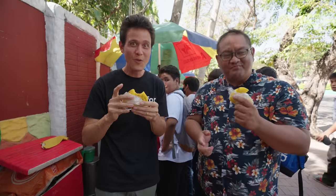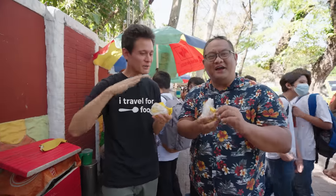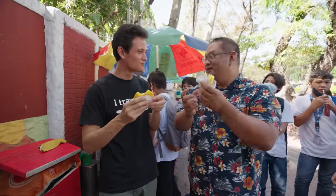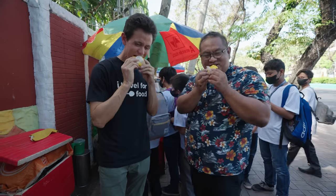Oh, so hot. Oh, it's really good. It's gooey and fluffy. Hot and fresh. You've got that little bit of peanutty flavor to it. And then the peanut butter, yes. Good butter. It is good there. It's a nice consistency.